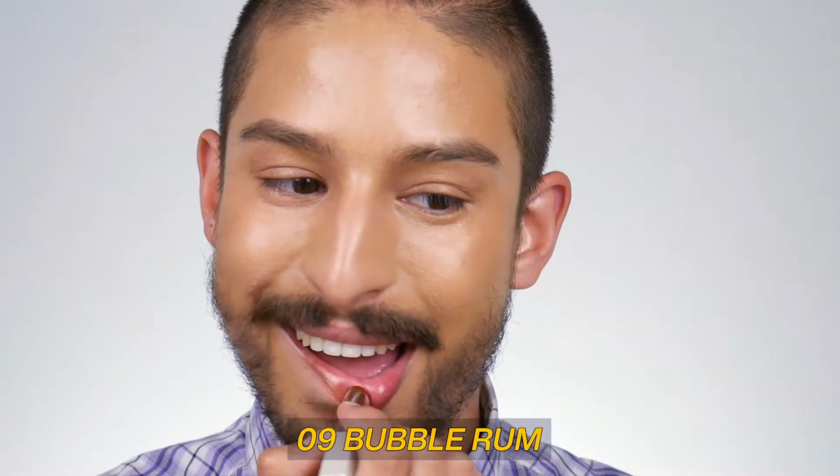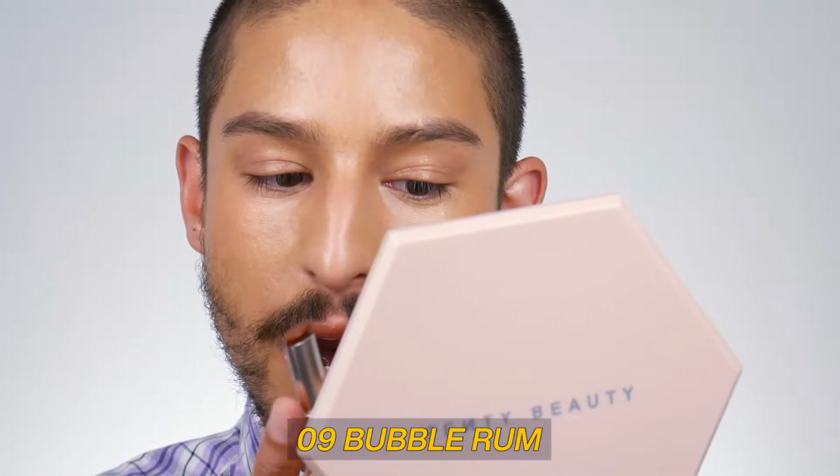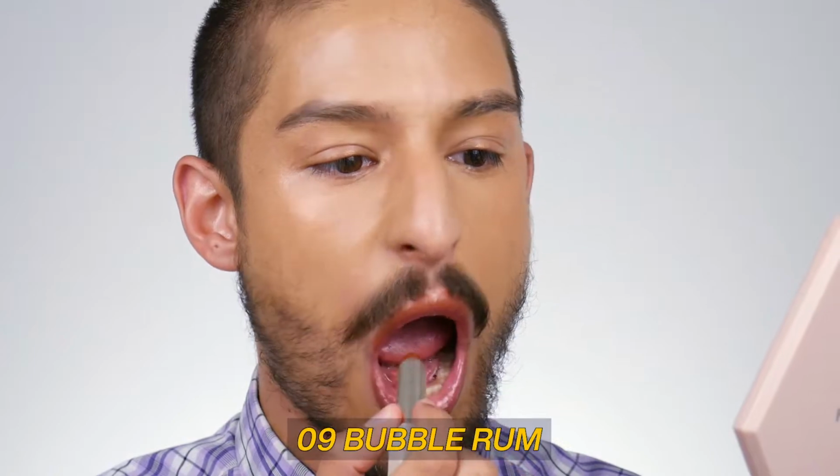On my lips, it was a little bit too dark on me. It kind of gave me the vibe that I got a little bit messy while eating a Hershey's bar. That's kind of what it looks like. It's like a milk chocolate brown. This would be a beautiful color. If this is one of those more universal colors on people, I think.